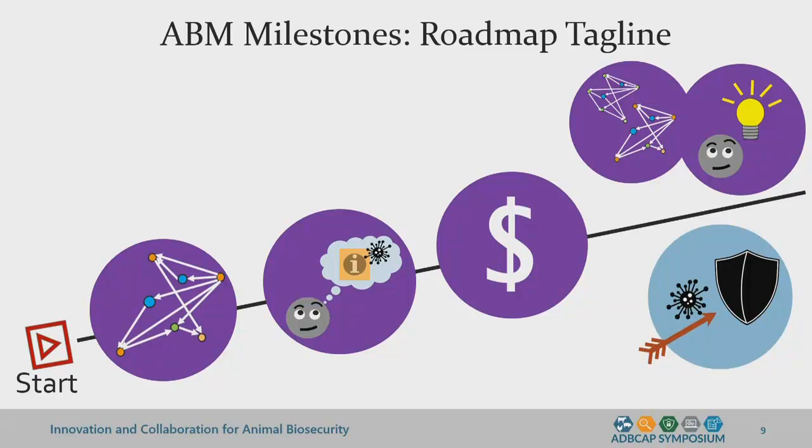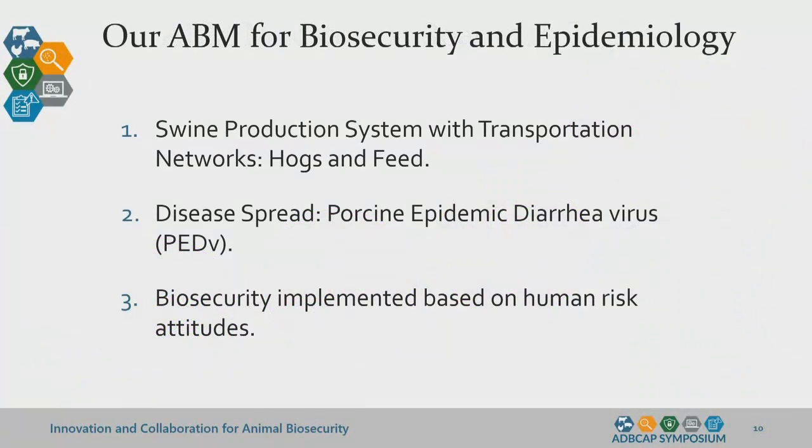If you want to jump in at any point, just do so, and we'll see the main results that we had during the development. A few things before we get into the results. I want you to really have the special features of these ABMs that will help you understand the results.